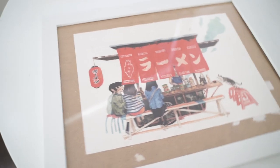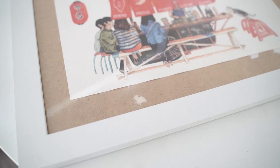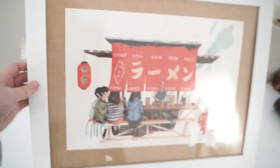So what do you think? Do you reckon it looks good? I left the ripped paper bits at the back just because I thought it looked a little bit older, like it was a print put into an older frame, even though I bought this frame from Kmart like 2 years ago.